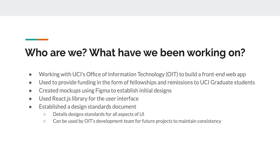We also made a standards document detailing standards for all aspects of the UI in order to maintain consistency throughout the GradAid web app. These standards will also be used by OIT's development team for future projects.